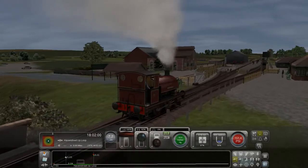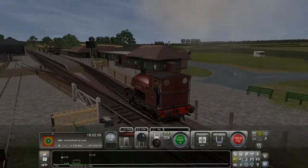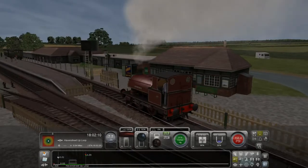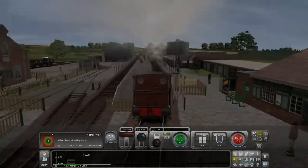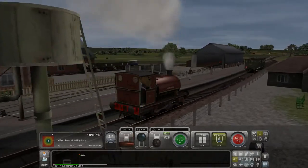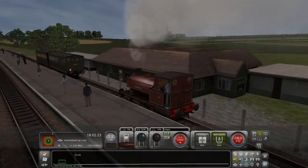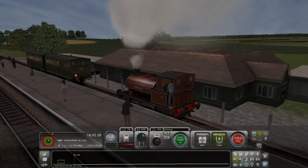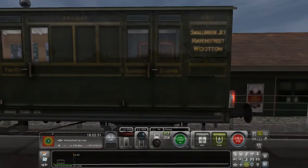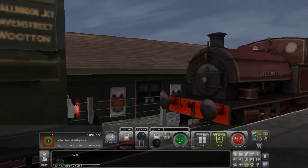Sorry! Uh-oh. Slow down. Slow down. Come on. Uh-oh. I'm going to need to put the handbrake on. There you go. Good. Right. We need to be gentle with this.